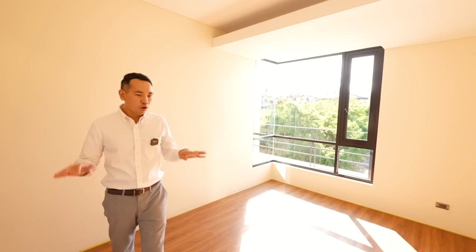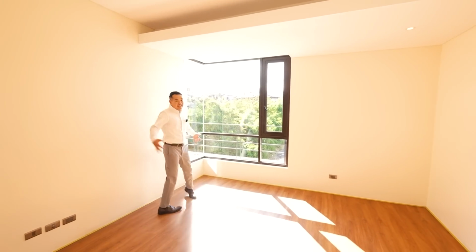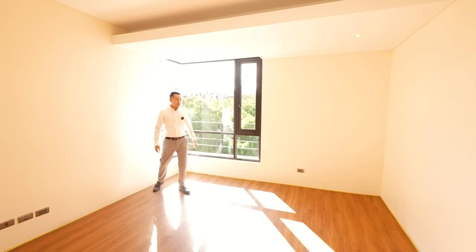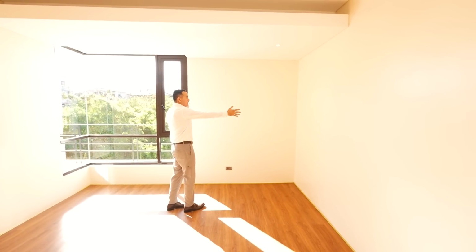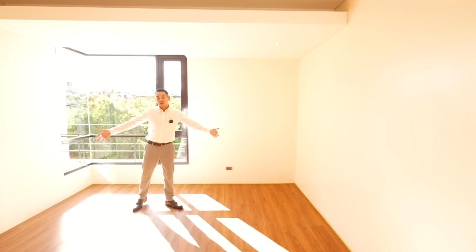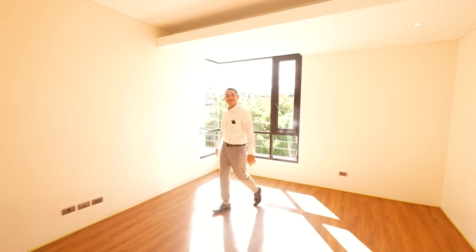Now, there are storage cabinets in this area, but in terms of the size of the room, it's sizable enough to have an area for storage. You can even have a large cabinet here for clothes, but there would still be room enough even for a bed and other furniture.